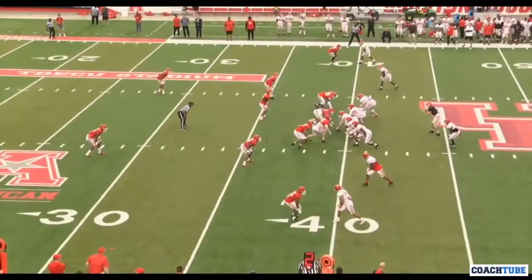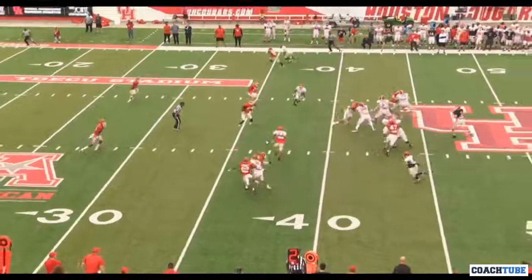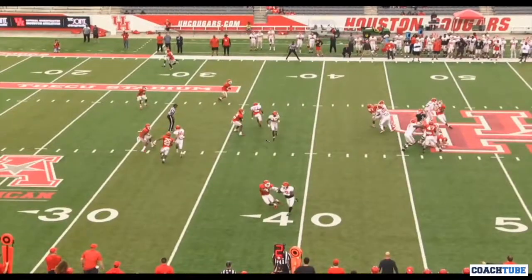Okay, 10 personnel, nothing changes. Wherever we set the back, that's the mesh side. So we got an inside receiver right here. This kid's about 200 pounds. He's got to get there. He's got to clear it through. Okay, and then we got the backside, the underneath route. All right, so that's hot. If he likes the matchup, take it. There's no blitz, so there's nothing that says go there unless you just like the matchup.